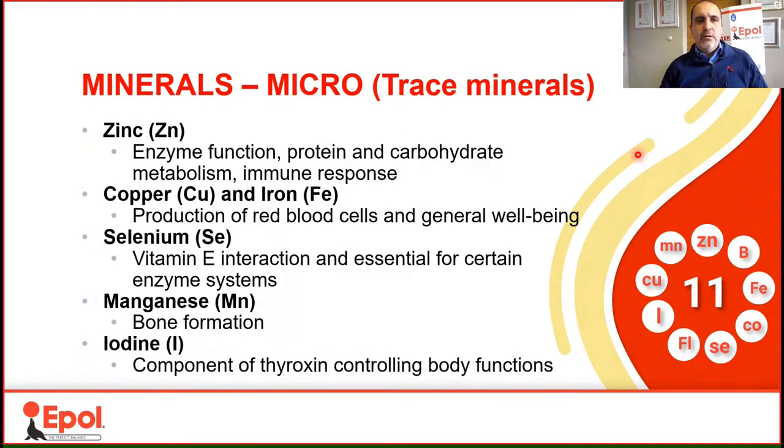If we look at our trace minerals, or microminerals as they might be called, again, there's 11 of them that are important. I've just selected a couple here for the purpose of this presentation. Zinc works together with vitamin A. It also helps with enzyme function, again with the normal digestion and uptake processes to do with proteins and carbohydrates, and with immune response.